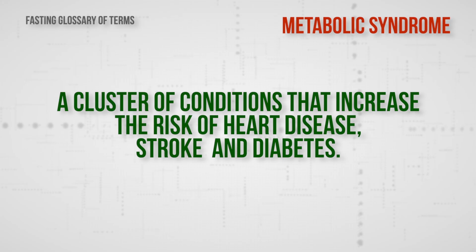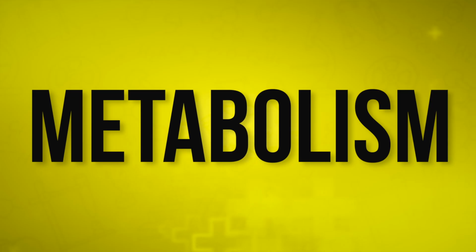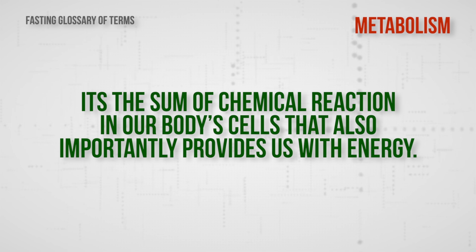Metabolic syndrome, a cluster of conditions that increase the risk of heart disease, stroke, and diabetes. Metabolic syndrome includes high blood pressure, high blood sugar, excess body fat, especially around the waist, and abnormal cholesterol levels. Metabolism. It's the sum of chemical reactions in our body cells that also importantly provides us with energy.